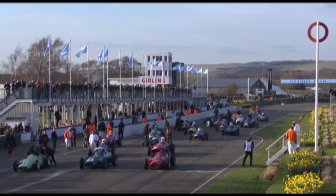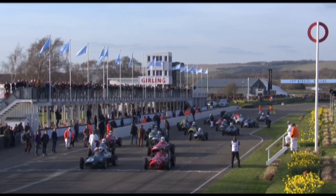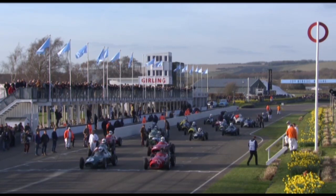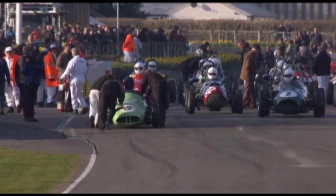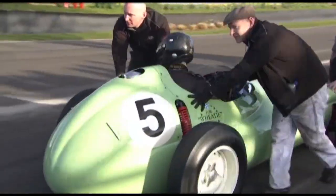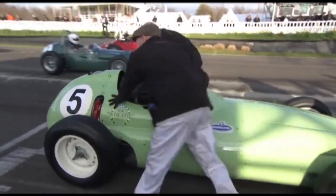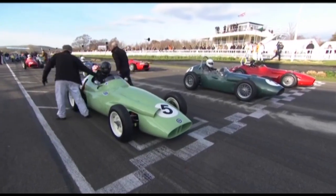On pole, Michael Steele in the C-Type Connaught. Trying to see where that car is, because they've been pushing. Did they move Michael Steele out of the way just to try to push start? No, I can't see Michael Steele. The pale green BRM is the P25 BRM, the wonderful picture you'll remember probably of Hans Hermann at Abbott in the German Grand Prix.